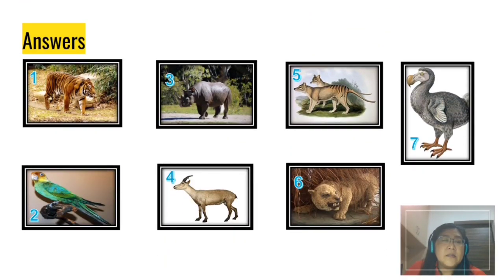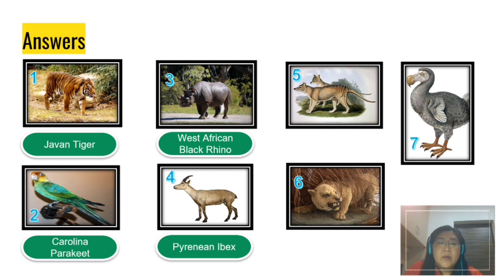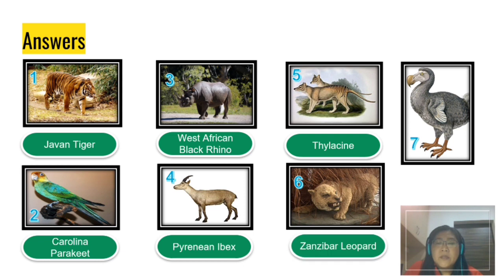Okay, let's look at the answers. So number one is the Javan tiger, and then number 2 will be the Carolina parakeet, and then 3 will be the West African black rhino, and then we have Pyrenean ibex and the thylacine, and then we have the Zanzibar leopard, and the last one is the dodo.